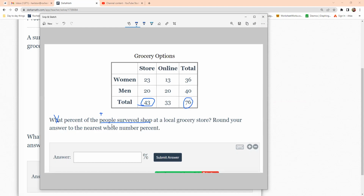So of the total people surveyed, and there were 76 people surveyed. How do I know that? Because it says it right here, total number of people, 76. And of the ones who were surveyed, how many shop at a local grocery store? Well, this is the store, this is online, so the store is 43. So our equation is going to be x over 100. The of is the total people surveyed, and that's 76. And out of that 76, how many of them shop at a local grocery store? That would be 43. There are 23 women and 20 men, but it's a total of 43. Now we got our equation.